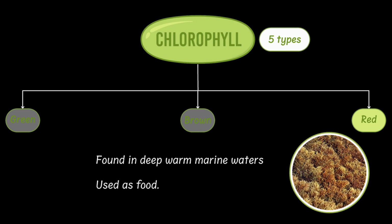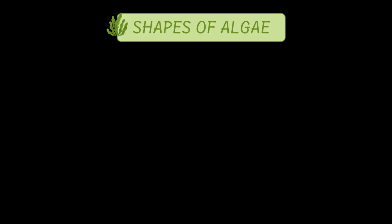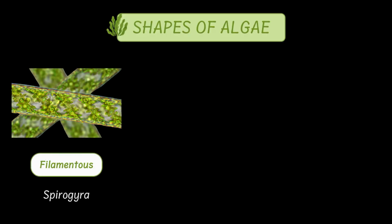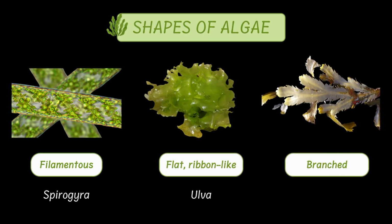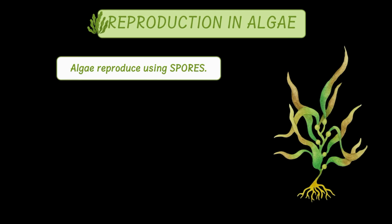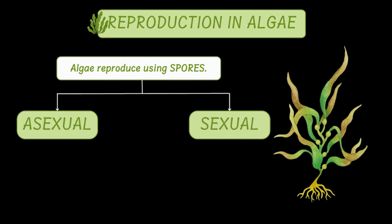Apart from coming in different sizes and colors, algae come in different shapes too. Spirogyra, for example, is filamentous. Ulva, which is another green algae, is flat, ribbon-like. And Fucus, which is a brown algae, is branched like underwater corals. In terms of reproduction, algae reproduce using spores, which can be formed either asexually or sexually.